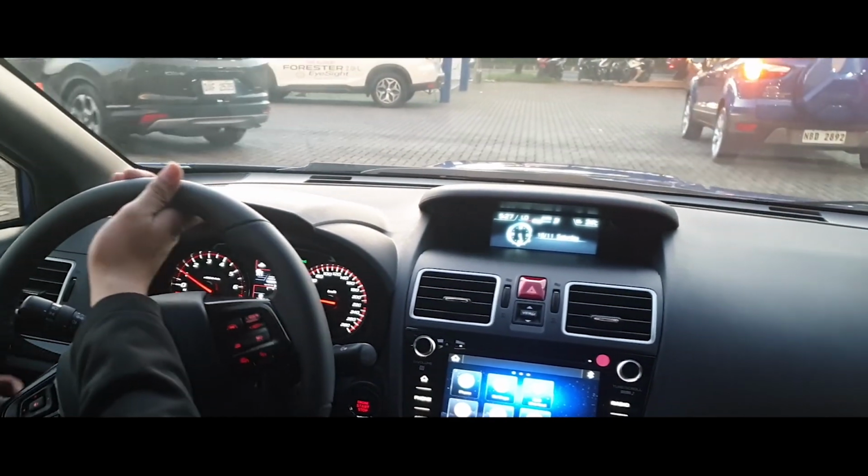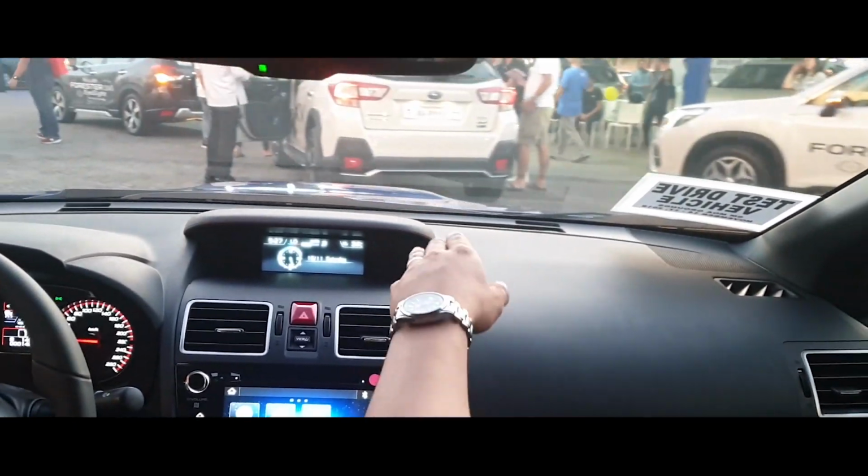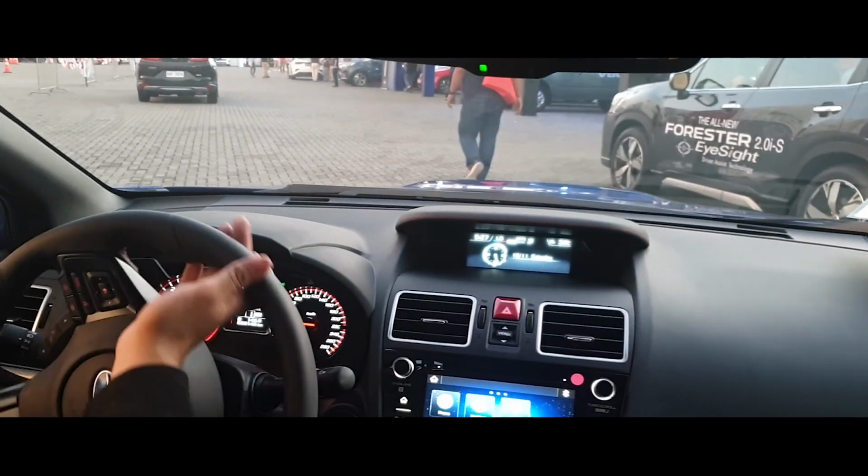In launch mode, the car will behave like a regular CVT. There will be no fake shifting. It will just stay in its power band, which is around 5,500 RPM.